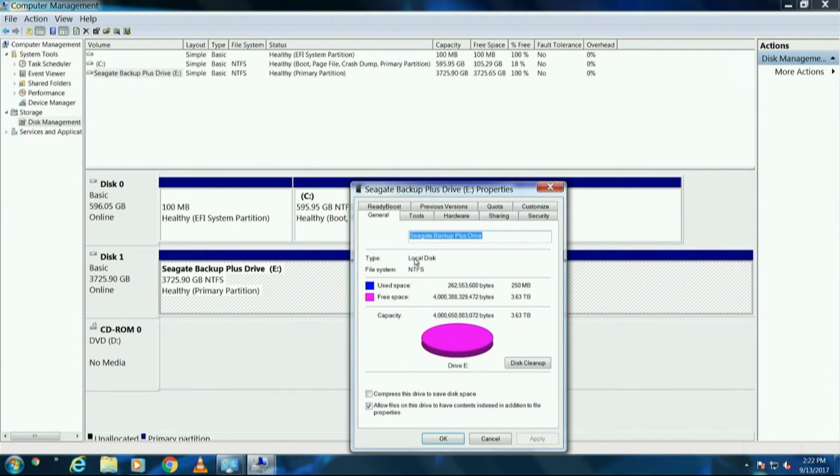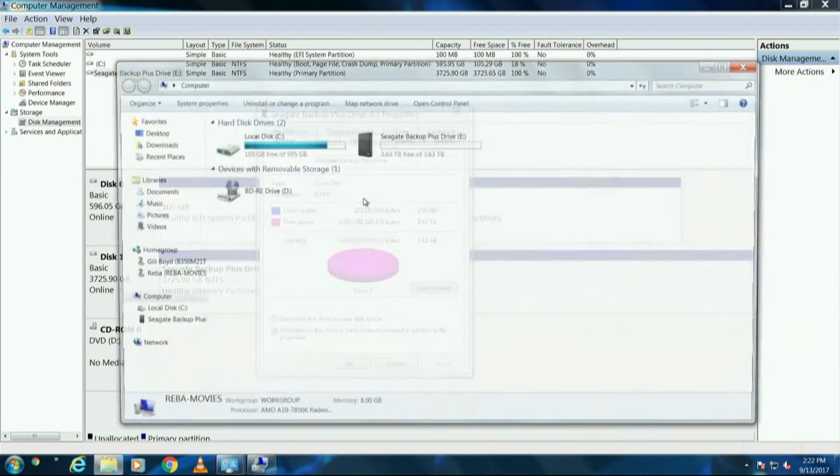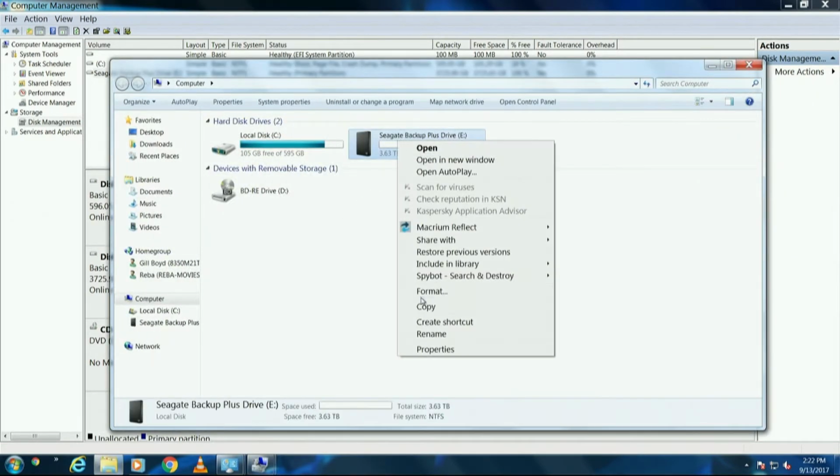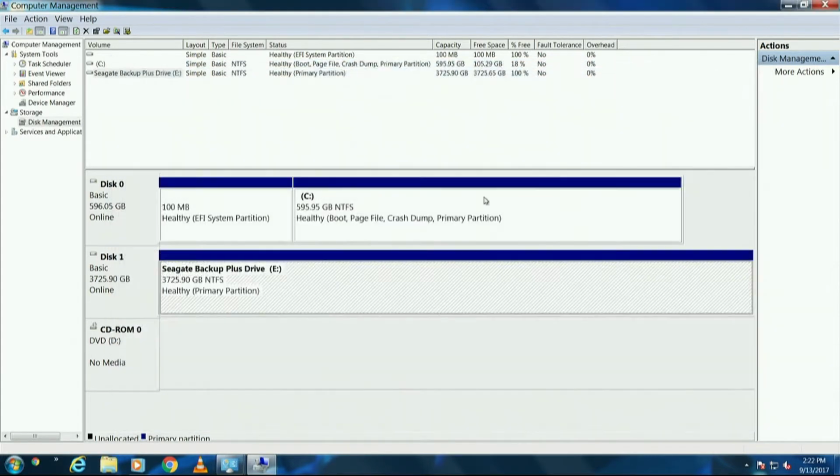And as I'm looking at Properties, I'm back to this same screen. This would be the same screen if I brought up the Windows flag E for Explorer and did a right click on the drive for Properties. Same thing. Just another way to get there.